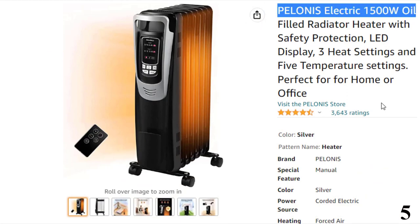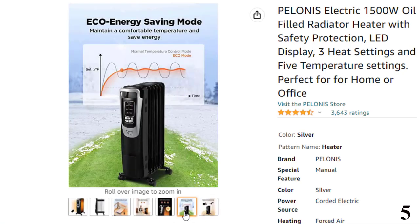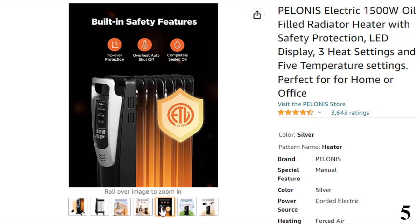You can also consider PELONIS and its heating appliances for homes and offices if you are looking for something silent without paying a premium for the same. PELONIS basement heater is the perfect option if you want a high value for money option since it uses an oil radiator design while having a justified price tag.